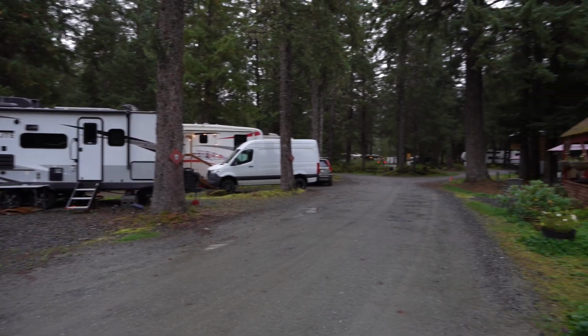All right, we're here at an awesome little campground right outside of Juneau. We are gonna go take showers here. For $5 a person, they'll let you go in and use their shower facilities, which is really great.